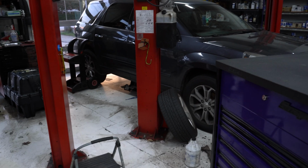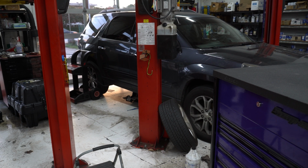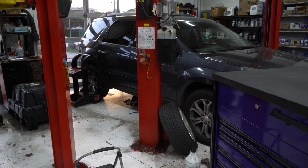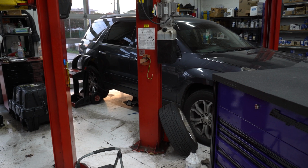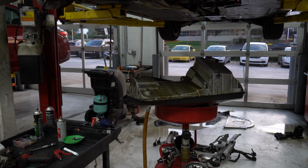Over here, he's got an Acadia with some security issues. The transponder decided to die on him. Another shop said the engine was locked up. Engine's not locked up. It just won't crank because of security. He's gonna mess with that tomorrow morning. He's got a BMW right here, doing an oil pan on. Previous wreck came back. So, got money to be made.